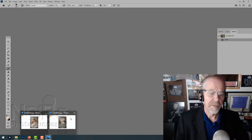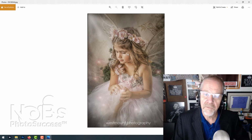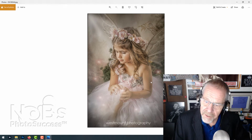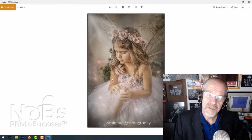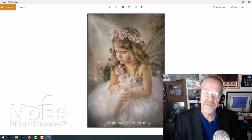Just let me show you. Let me just go back to some of my recent fairy images. You could see the sculpting, see the shadow, see the kicker light along here? Boom, boom, boom. It's just a beautiful light, creates this nice shadow along the arm, along the left side of the child's face.